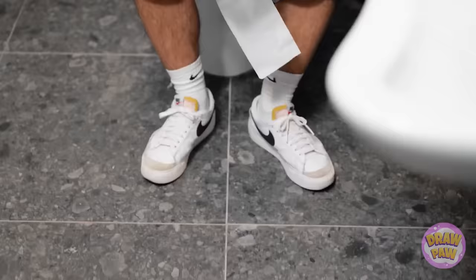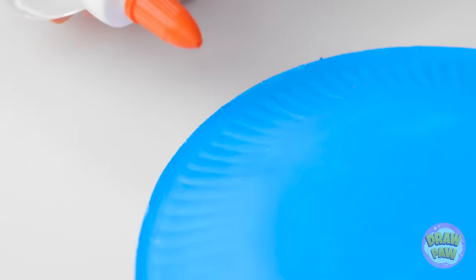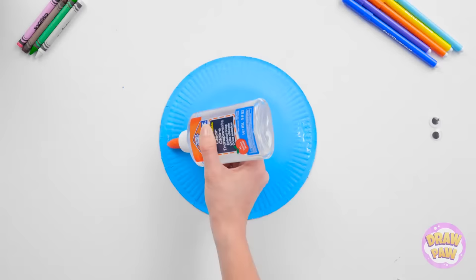What did I eat? Who cares? I feel much better now. Now I can use the plate. I'll start by painting it blue. Next, I'll pour glue along the edge. Then stick some card to it. I'll add a trunk. And of course the googly eyes. It's such a cute elephant. I feel like I'm on a safari.